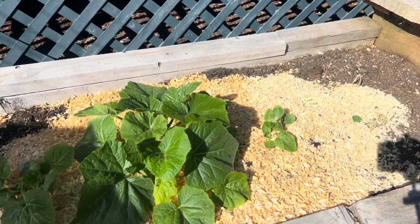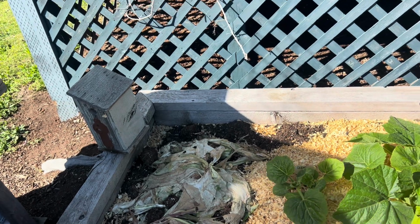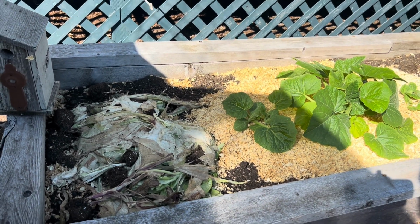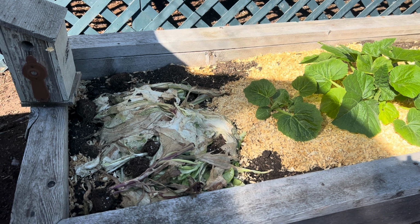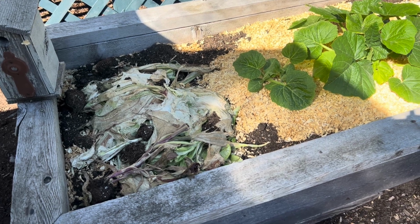Crookneck squash, and I need to mulch the rest of this bed. Don't hesitate to throw healthy vegetation. So if you pick off leaves that are healthy, and you know there's no bug infestation, what I've learned, just throw it in there. It will actually attract worms, especially if you cover it with some soil. It'll attract the worms, and you're good to go.